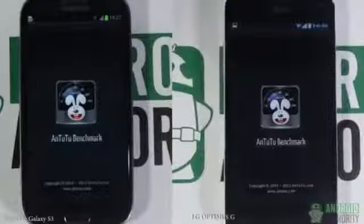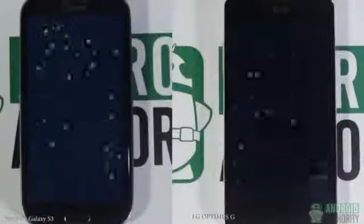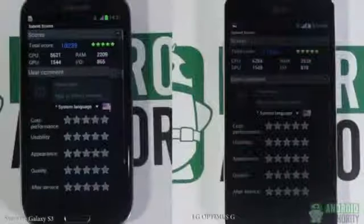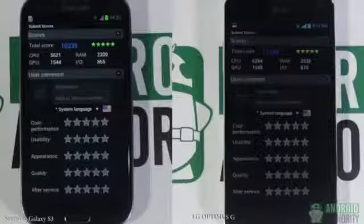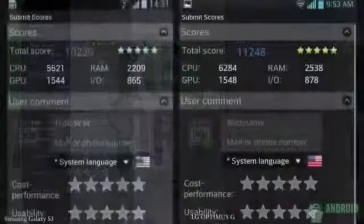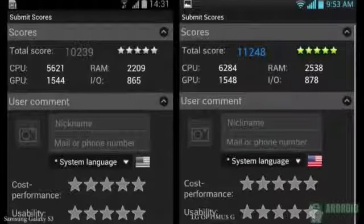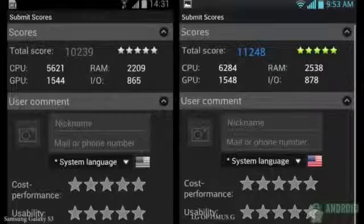Next, let's run the Antutu benchmark on both phones. This one measures the overall performance of the device's processor, memory, CPU integer performance, CPU floating point, 2D and 3D performance, SD card reading and writing speed, and database input and output performance. As you can see, the Snapdragon S4 Pro still defends its number one spot with a score of 11,248. The Exynos 4412 processor gave a good fight with a score of 10,239. The Snapdragon S4 Pro is still sitting in the number one spot.